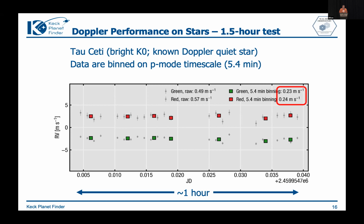So on the shortest timescale, we've observed tau Ceti for a bit more than an hour, and when you bin those measurements on a p-mode timescale where we expect natural oscillations, we see that these measurements bin down to about 23 centimeters per second. So again, this is extremely encouraging, but is not yet a demonstration of KPF's kind of stability over all timescales.